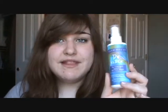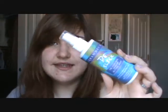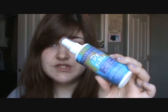But it does set my makeup a lot longer. Usually I'll just spray my makeup brush with it, or if it's summertime and I'll be hot and sweating, I spray this on my face and it does set it, and it lasts all day long, which is really nice.